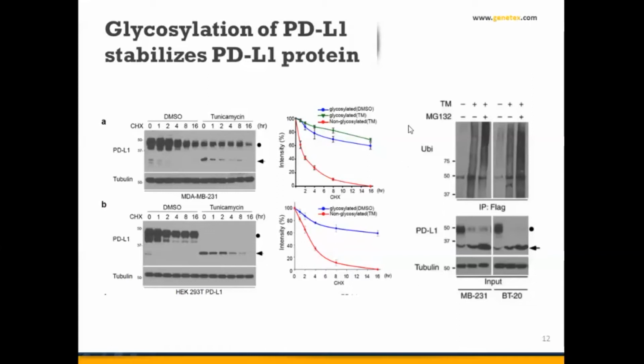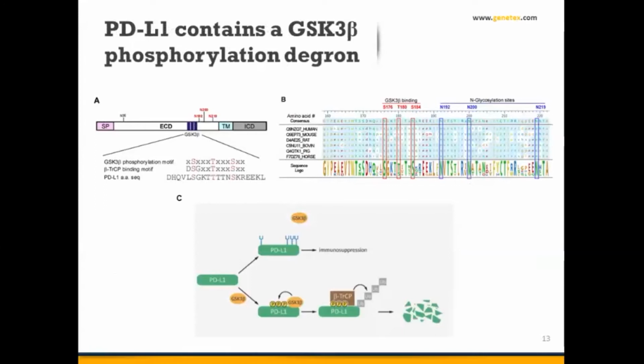We also did a ubiquitination assay by pulling down PD-L1 from the cells in the presence of MG132 and tunicamycin. We can see non-glycosylated PD-L1 is heavily enriched with polyubiquitination chains. These results suggest that non-glycosylated PD-L1 undergoes fast proteasome-mediated degradation, which makes a lot of sense given our earlier study in the cell, where we barely see the non-glycosylated protein, whereas in many cell lines, cancer cell lines particularly, PD-L1 is heavily enriched at the 50 kilodalton glycosylated molecular weight.